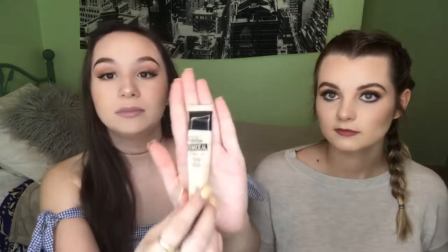So next is concealer, and we actually both use this on a daily basis, all the time. This is the Maybelline Master Conceal concealer. I highly recommend this. It's one of the best concealers I've ever used. I love it so much.